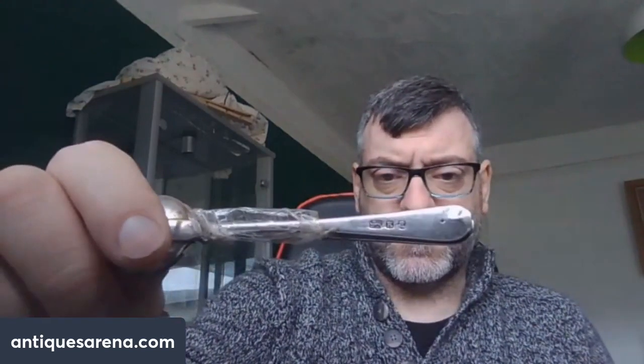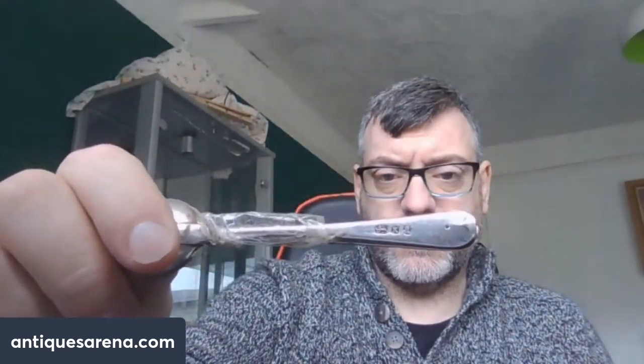Same seller was selling some spoons. Now he offered them to a friend of mine and said a tenner. Well, these are Georgian spoons. You can see George there in the hallmark. So they're probably around 1800, 1810, something like that, 1820. I haven't looked them up. I'm not bothering. I bought them as scrap.